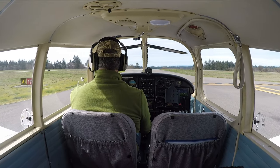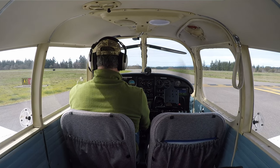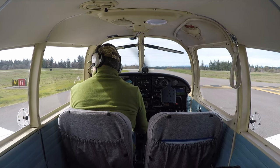Tacoma Tower, Cherokee 7428 Romeo, holding short runway 17 southwest departure. Cherokee 7428 Romeo, Tacoma Tower. Let's go runway 17 southwest departure, clear for takeoff. Clear for takeoff, runway 17 southwest departure, 28 Romeo.